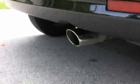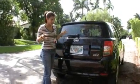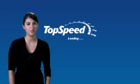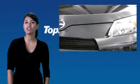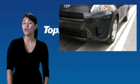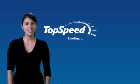As you can see down here, it's got a rather large exhaust, which also adds a nice little sporty touch, great for the kids. Overall, the Xd is a fun and playful car. It is a mixture of a sporty, smooth, and boxy design, which is a Scion signature. And that's what makes it stand out. Let's see if it's just as unique inside.